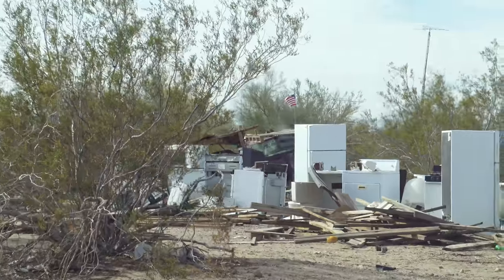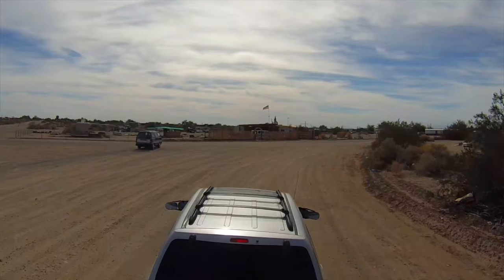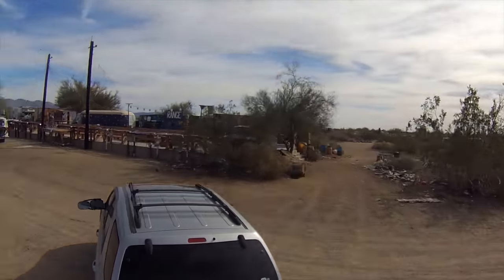Actually, to me, the most shocking aspect of Slab City so far is the amount of trash everywhere. How come people live that way? Anyways, here we are at the range.